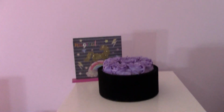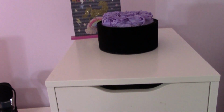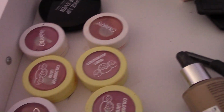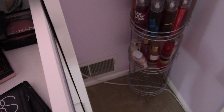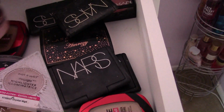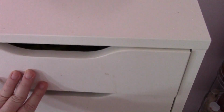Alright, so this is my Alex 9 drawer, and this is where I store most of my makeup. So if we go up here, I have some ColourPop Super Shock Cheeks, some highlighters, some foundations that are too dark for me right now. They're like summer shades, NARS blushes, different highlighters and stuff like that. Powders, bronzers, it's all there. But yeah, it's just like a random drawer.